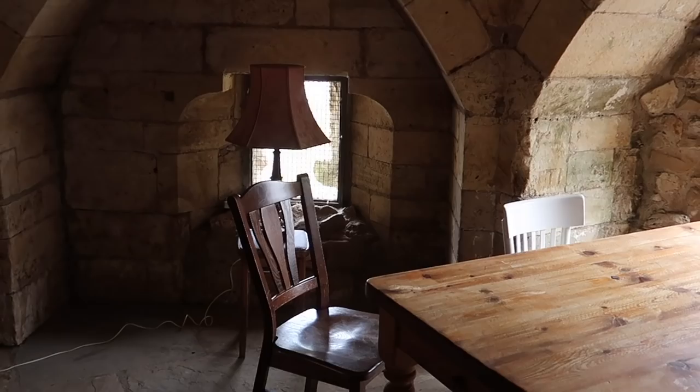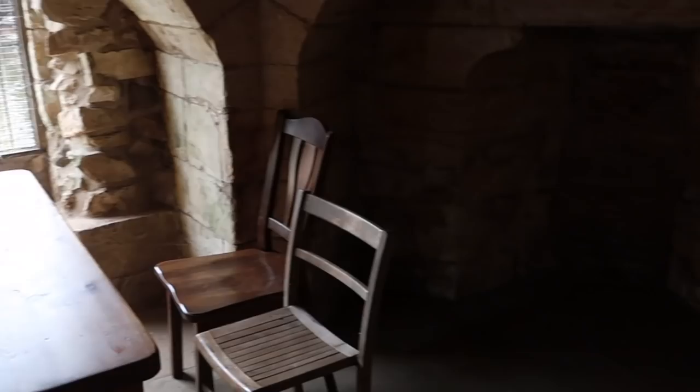This coffee shop is insane. Look, look at this room. This is their dungeon. Wow.